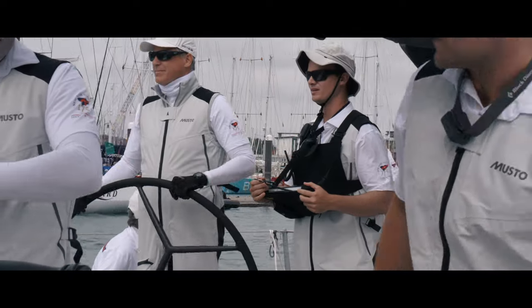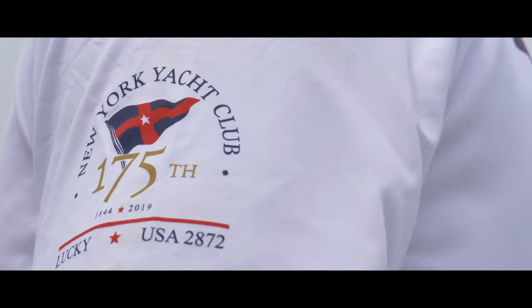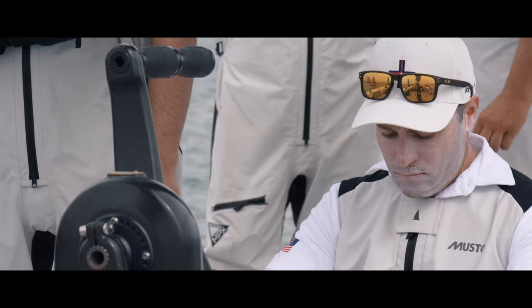And it's about team building as well. It's always nice to bring a team of new people together and work with them, and by the end of the race it's a well-oiled machine, so it's a lot of fun.